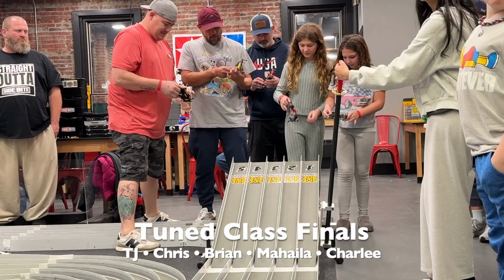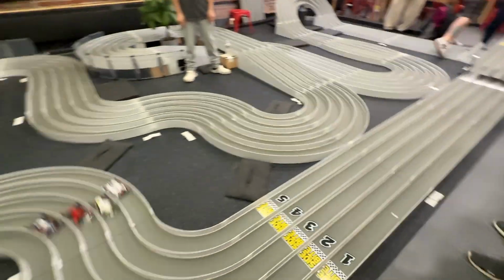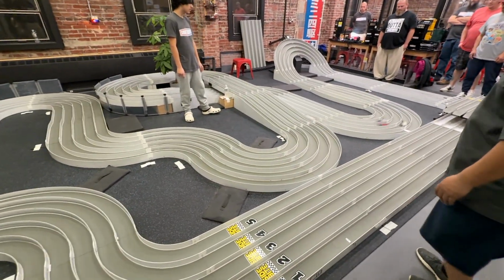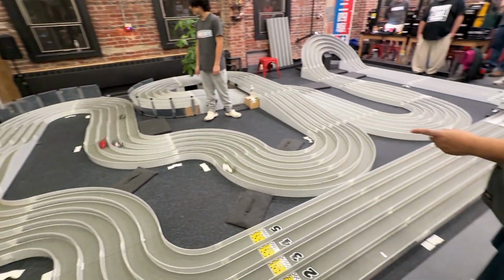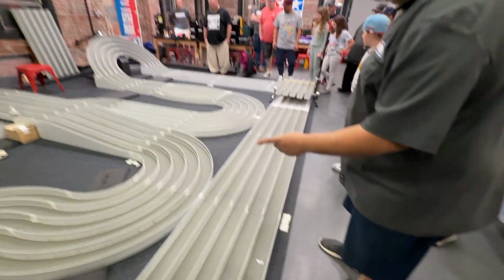On your mark. Get set, go. Good drop. One. Just out front, everybody else is on the hunt. Here comes Michaela and Brian. 2.